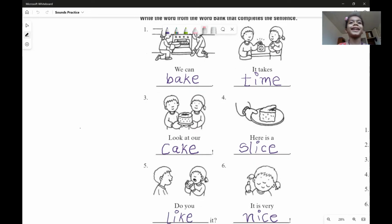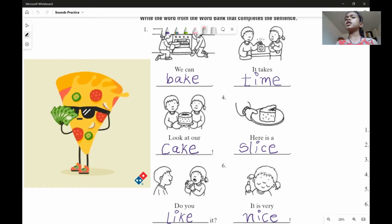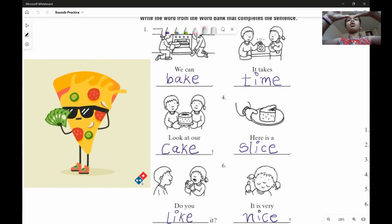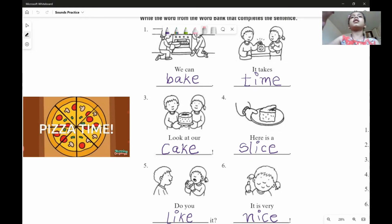Look at our cake. Ooh, it's delicious. Cake. Don't read it as cack. What is cack? It reads as cake. Here is a slice. Do you know what slice means? For example, here's a whole pizza, and if you take one piece of the pizza, it means a slice of the pizza.